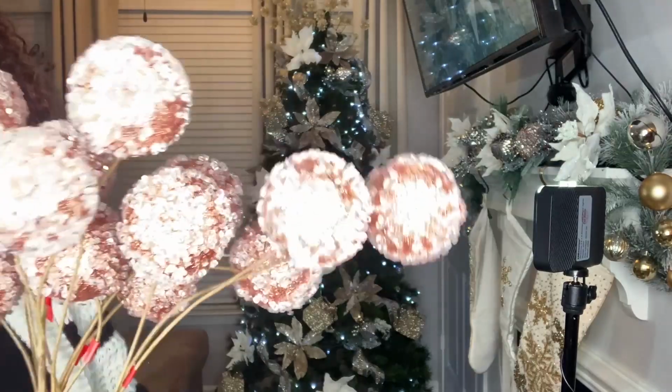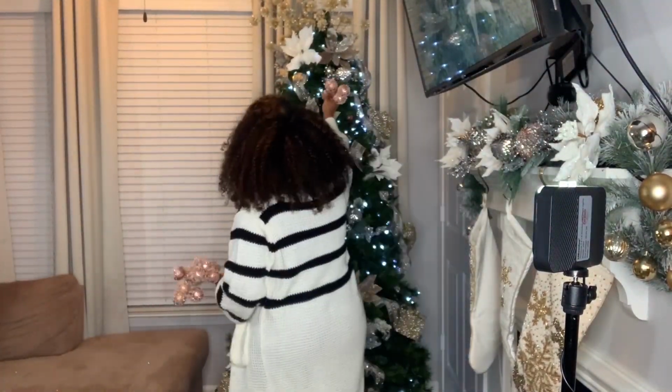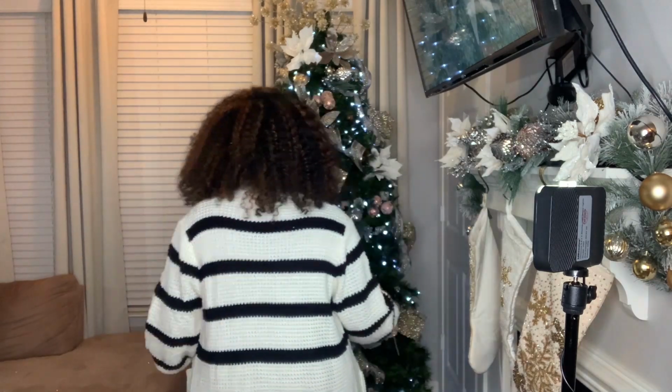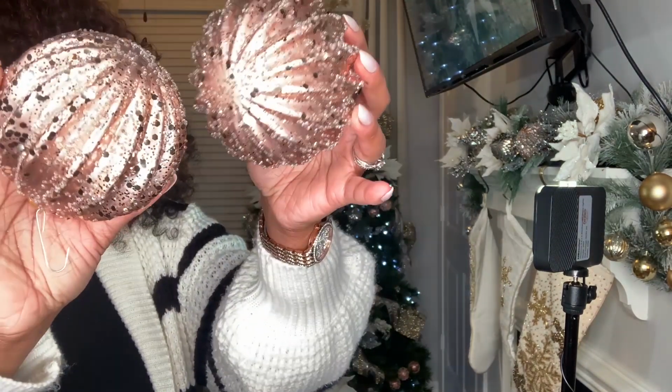These rose gold picks came from Hobby Lobby, and I love how they look like they've been dipped in snow or ice. They're so beautiful. I think beautiful is the word for this tree. I think it's so beautiful. And you should love what you create, right?